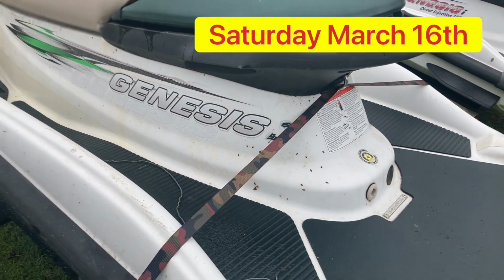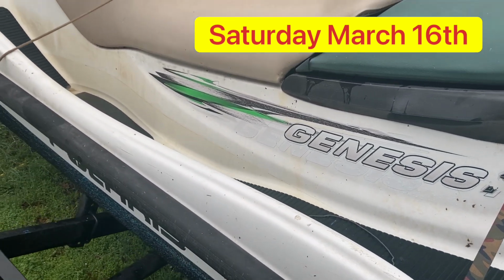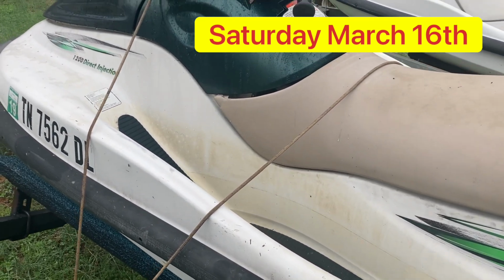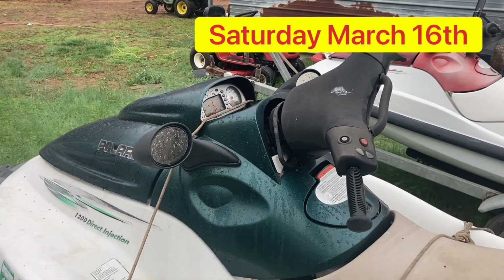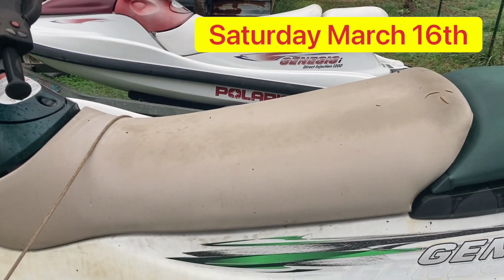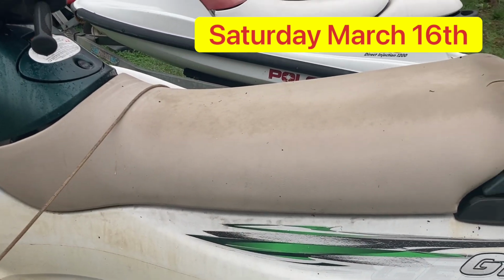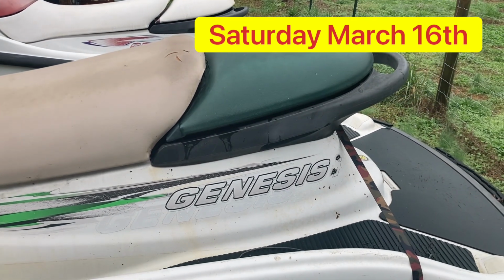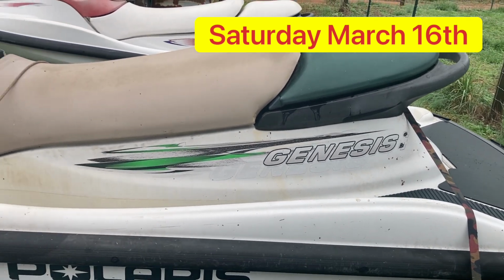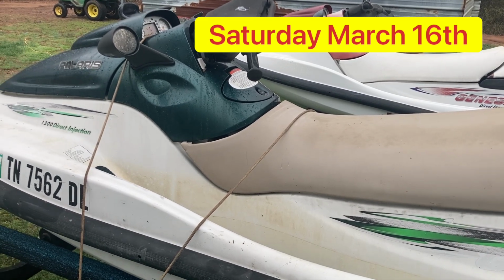But anyway, so yeah, the ski looks good. I took a little bit more time and didn't video it when I was at the man's house to buy it, but it is in very good condition. The display probably don't work, and the seats are not that great condition, but not horrible. I may have a seat to go on it. If not, I'll recover it. But the engine, I'll show you the engine compartment in a minute.